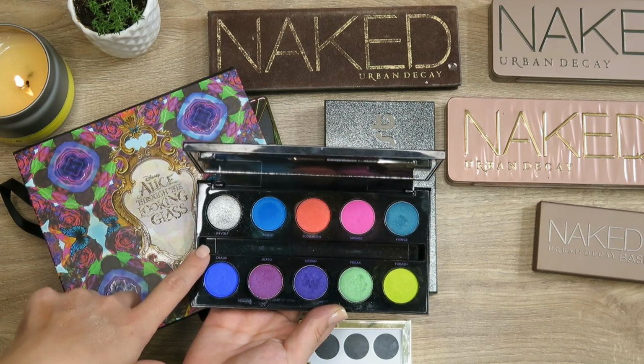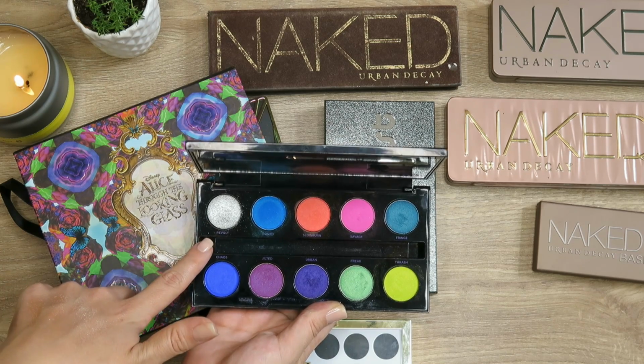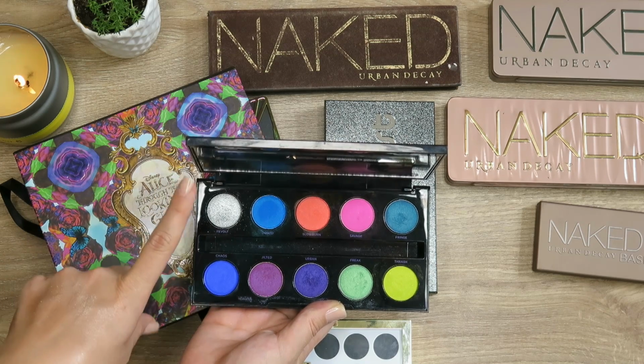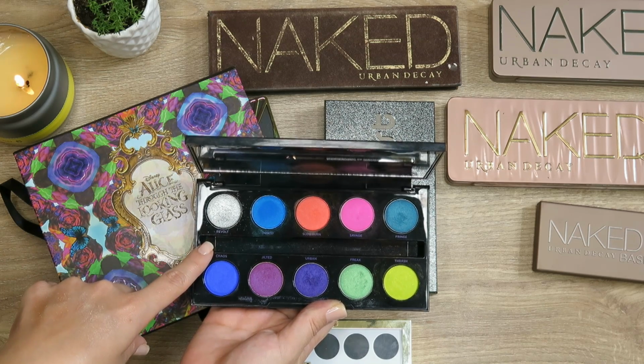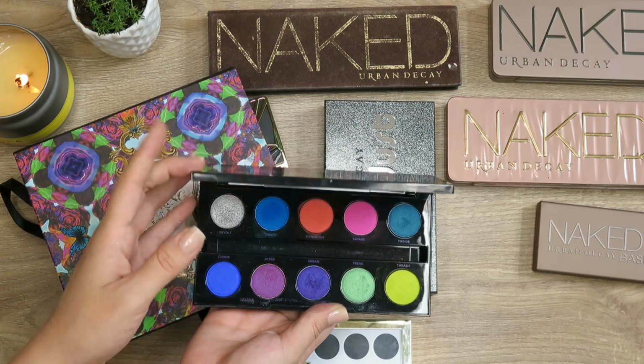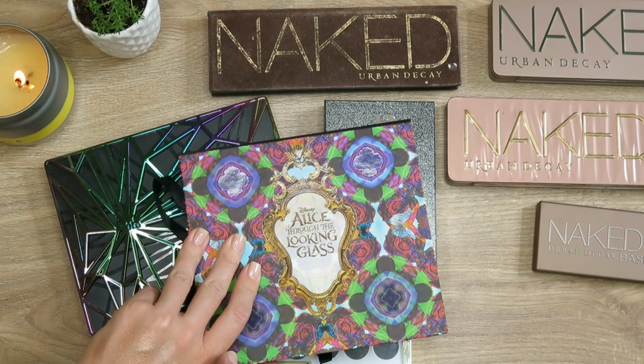And really quickly, I did want to let you guys know that in the last several months, I've seen this on sale in multiple places. I've seen it on sale on the Sephora website. I do think it is off the Sephora website now, but I also saw it for sale on Macy's. So if you're interested in this palette, maybe try to find it online right now. I'm pretty sure it was on sale for $25. Next up, we've got Alice Through the Looking Glass.